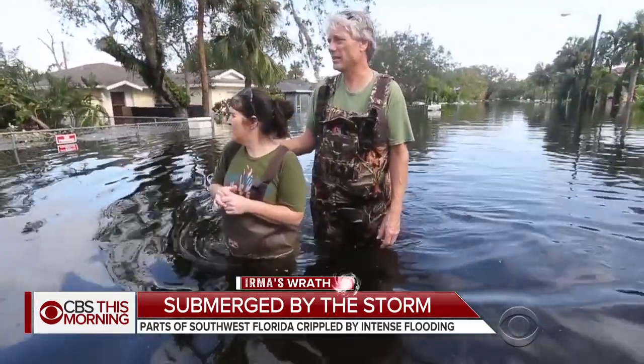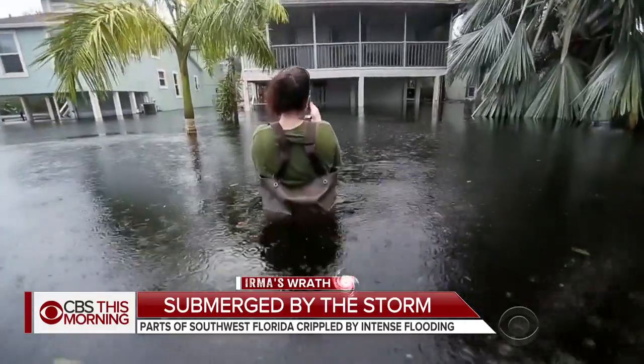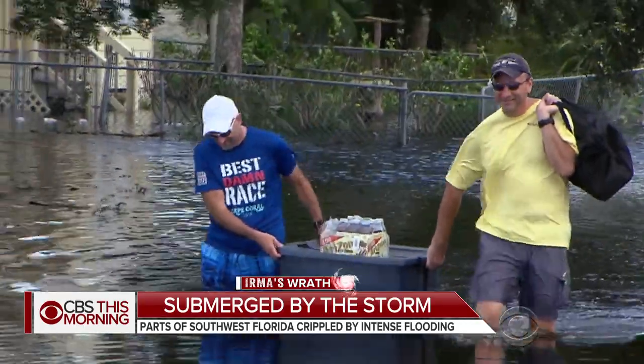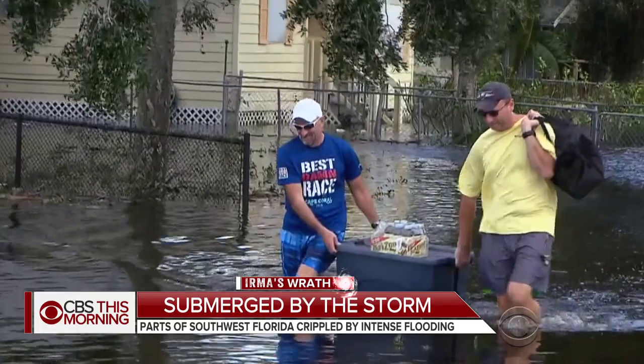Kelly McClinton and her boyfriend Daniel had to put on waders to return home. This is the second flood in like 2 weeks, and so it's tough. We just got barely out to clean it up before, and now we're under again. Michael Holly says with a half foot of water in his house, he's worried about a lengthy recovery. I don't know how long it's going to take. Don't know how long I'll be able to move back in and actually live a normal life again.